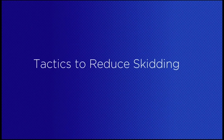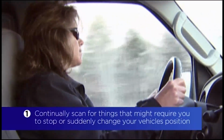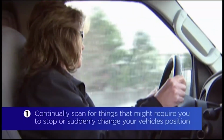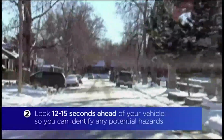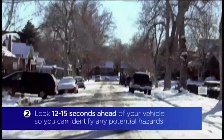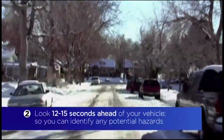Tactics to reduce skidding. Continually scan the total driving environment for anything that might require you to stop or suddenly change your vehicle's position. Look 12 to 15 seconds ahead of your vehicle so you can recognize and identify any potential hazards that may require braking or changing your vehicle's position.